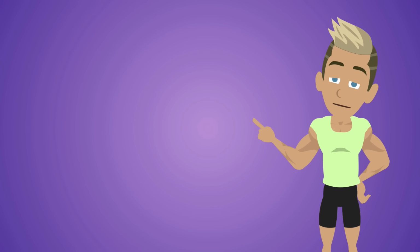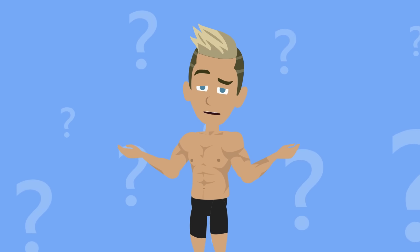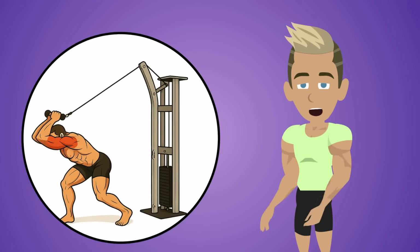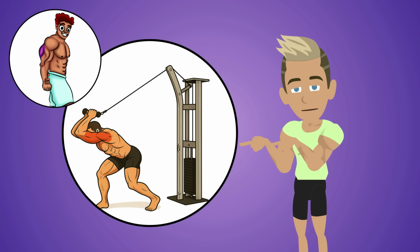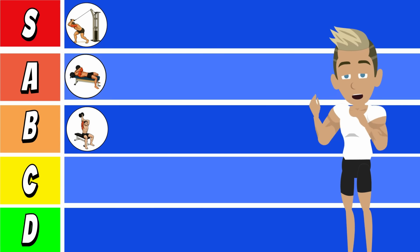Now the real king, the cable overhead extension. If you've ever wondered what exercise gives your triceps that long, full look, this is it. Training the long head in a fully stretched position creates the most growth stimulus possible, and cables give you constant tension through the whole range. This one's S tier, no question.